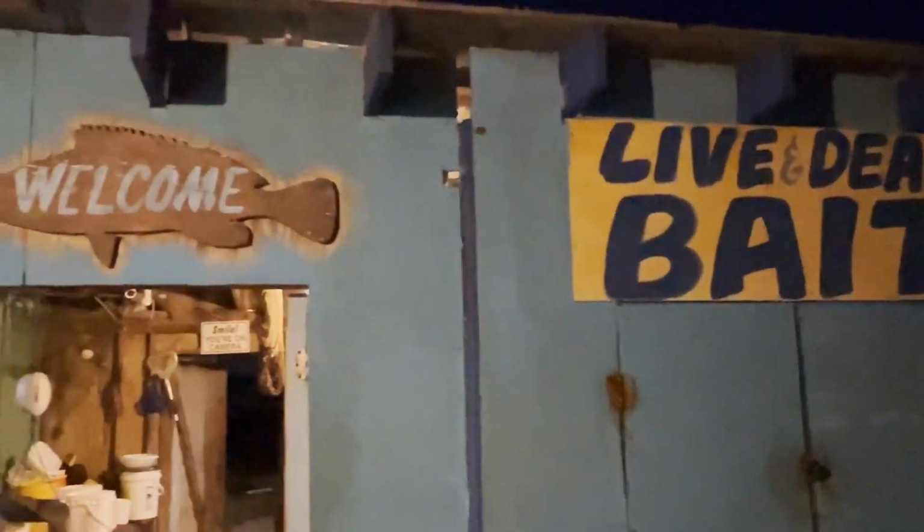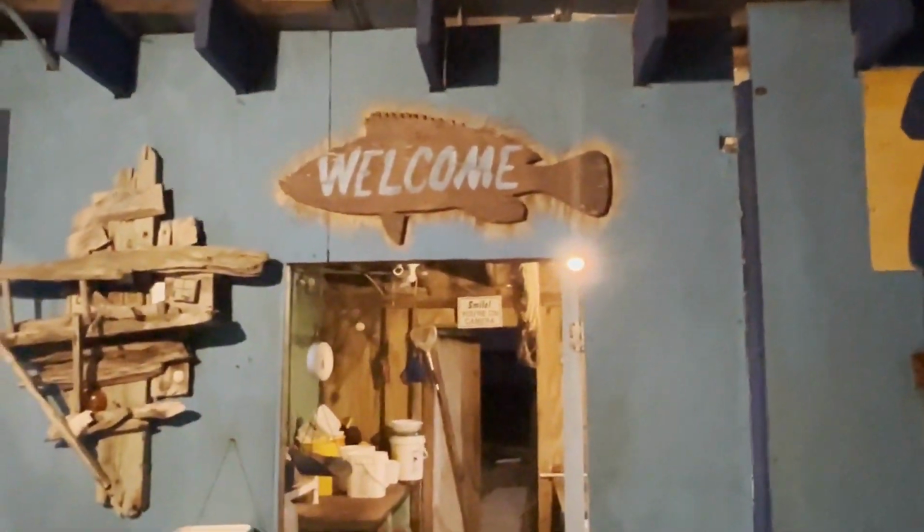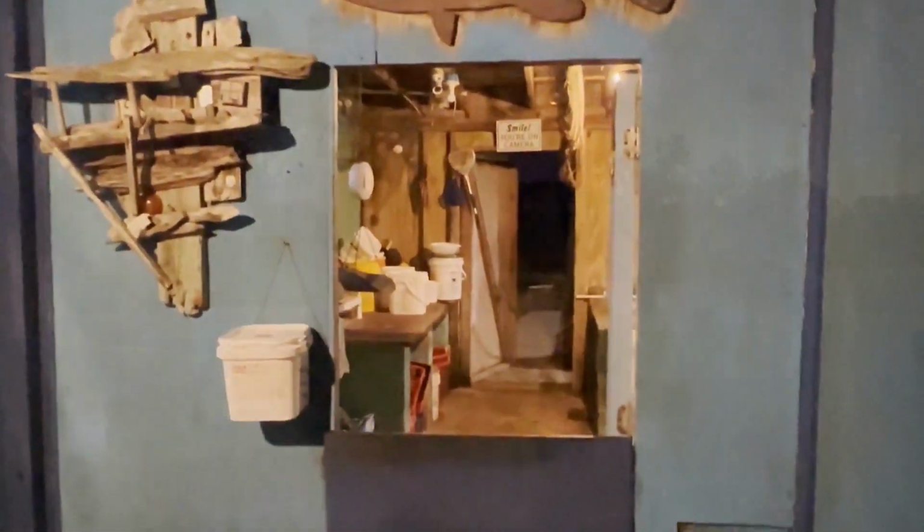I stopped off at the bait shop before coming here, and I got about 4 dozen shrimp and 2 blue crabs. They didn't have any fiddlers, so all right, we'll see what we can do today.